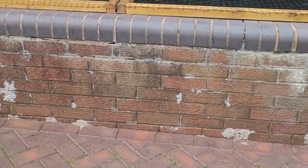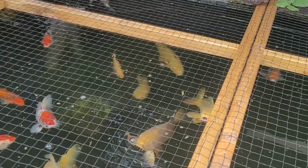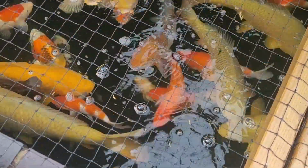And as you come out of the garage, to the main pond. It's beautiful. Look at these guys. Ooh. Absolutely gorgeous. They all look hungry. They all look hungry. Oh, wow. We could stand here all day.